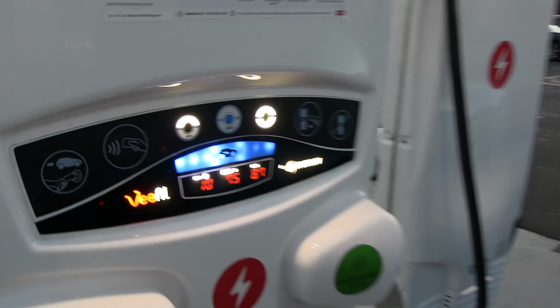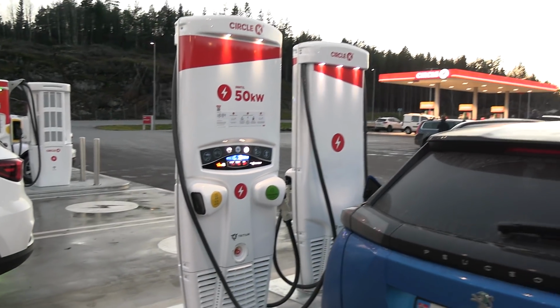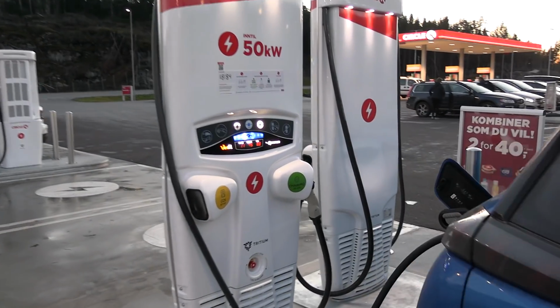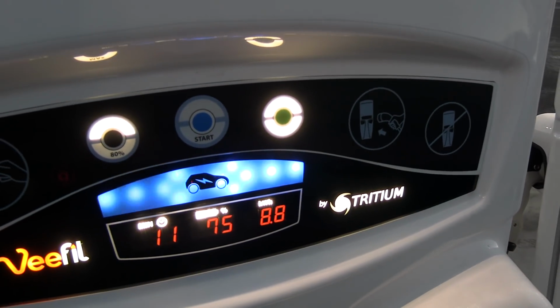So it's just a little bit messy, this one. But I figured that I should help the old lady. So now she knows how to use the Circle K app. But let's get the heck out of here. I still didn't finish eating, but we are good to go.